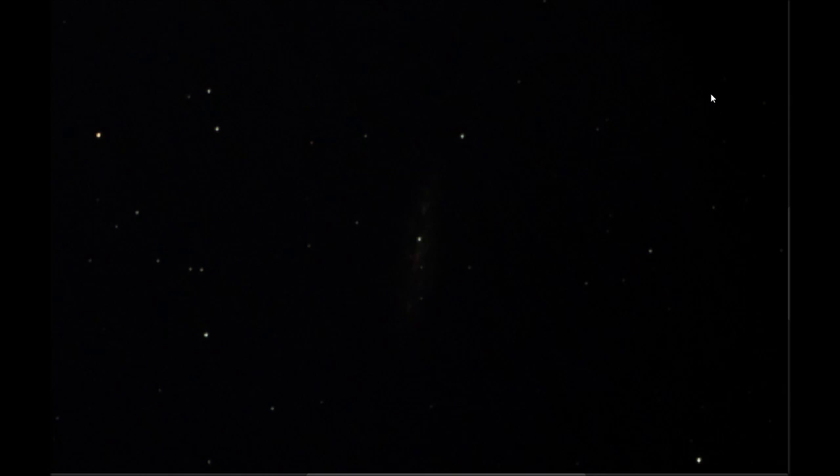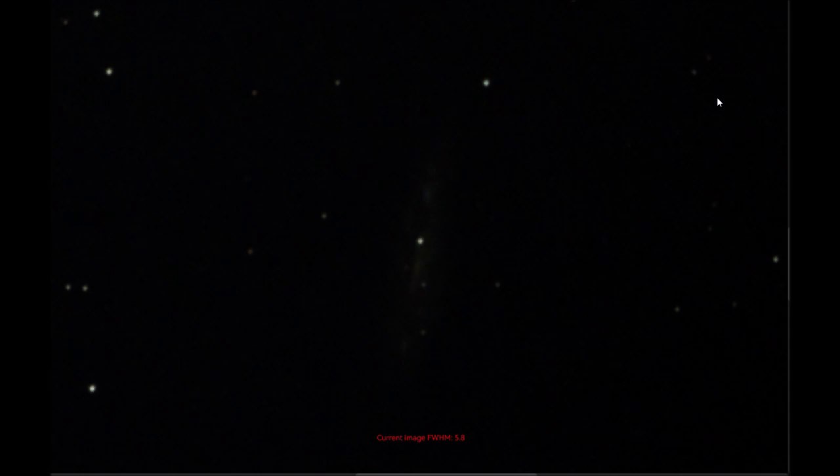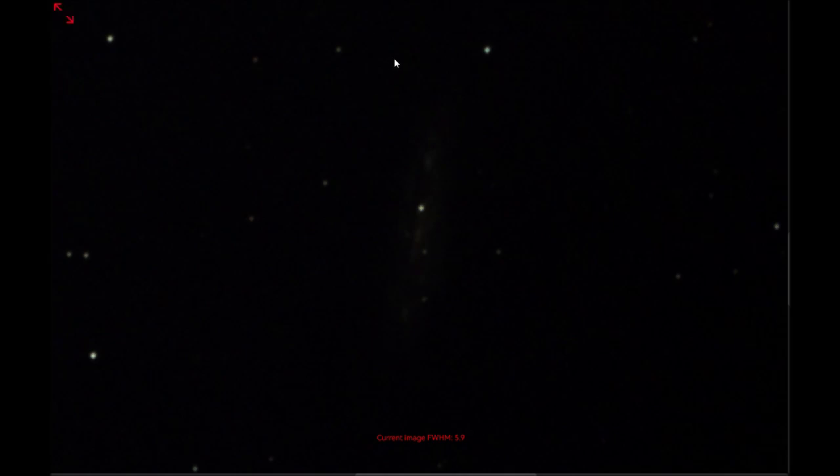Let me confirm that. That is indeed NGC 3556, Messier 108, and I do believe it is worthy of further magnification. Look at all the texture in Messier 108. And with that, we'll move on to our next study.